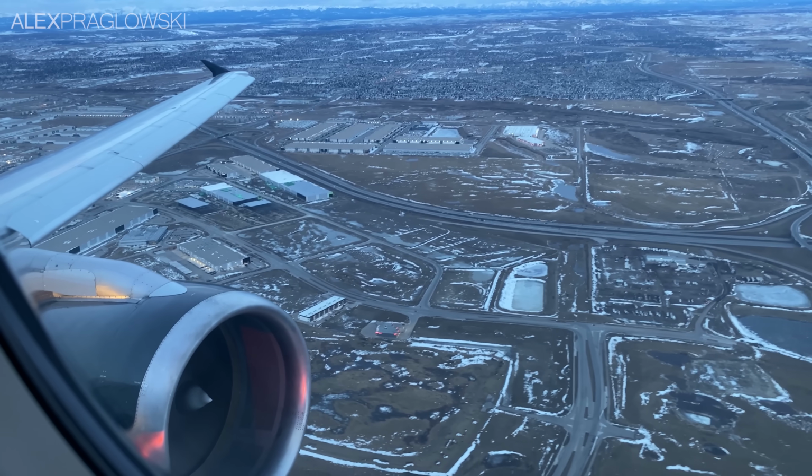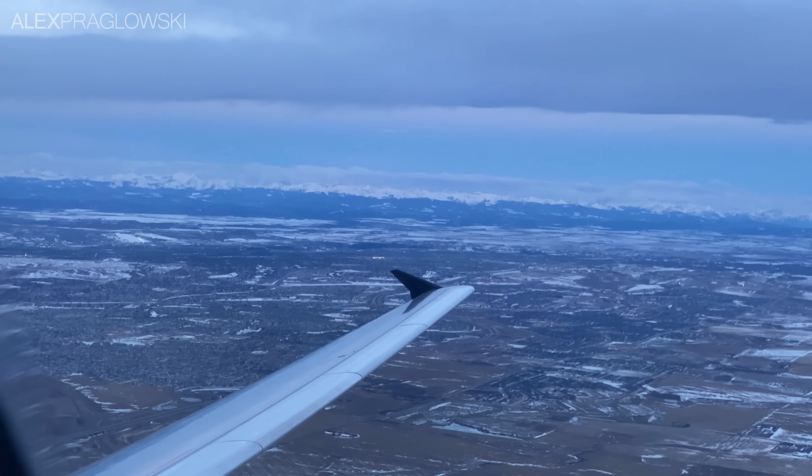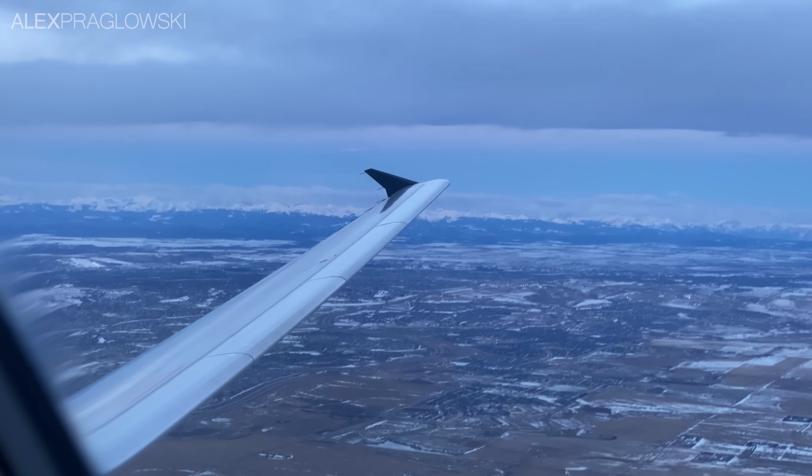Wi-Fi internet service is available on this aircraft. You may connect to it.